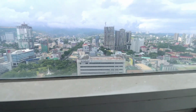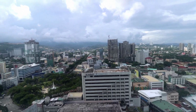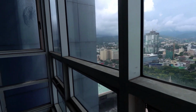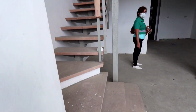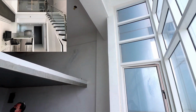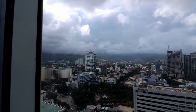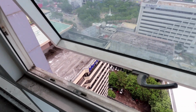This is unit 1905, located at the 19th floor of the tower. This has an overlooking view of the city, specifically at the Fuente Osmena Circle. This has a floor area of 75 square meters, bare unit with a loft, wherein you can choose a design or theme that fits your preference. You can own this condo unit with its night view for only 5 million pesos.